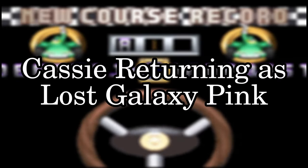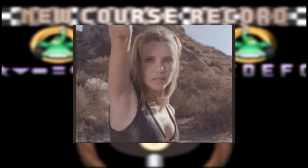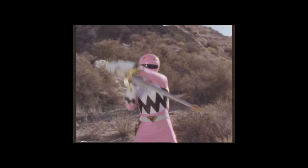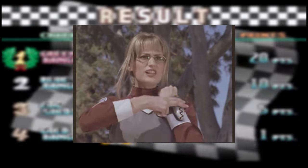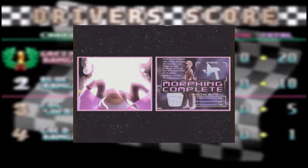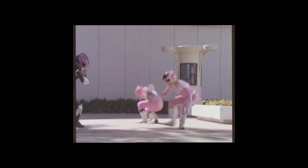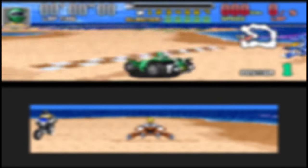Cassie returning as Lost Galaxy Pink. While Melody Perkins would come in to reprise her role as Corone and take up the Pink Ranger mantle during Lost Galaxy, the plan was originally for Patricia Jolly to return as Cassie and stay on as the Pink Ranger after her 2-episode stint in To the 10th Power and The Power of Pink, but she left due to payment disputes. Despite becoming a new main cast member for the rest of the show, she would only have been paid a guest star rate, thus causing her to walk out on the show.